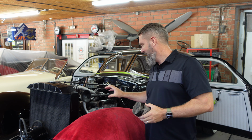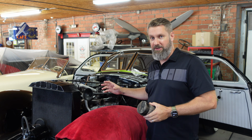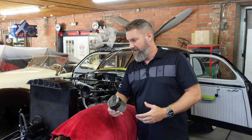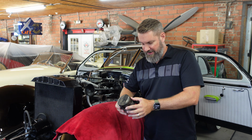I'm Adam Prey, just talking briefly about this car, what we found when we took the heads off and started inspecting. You'll see in a previous video we talked about it knocking and needing to rebuild it and figure out what was going on. And as we pulled it off, we found something pretty interesting.